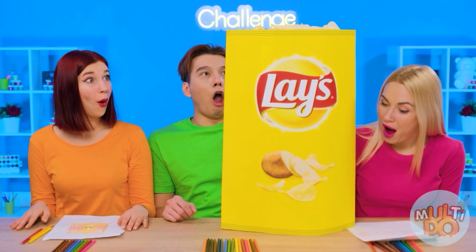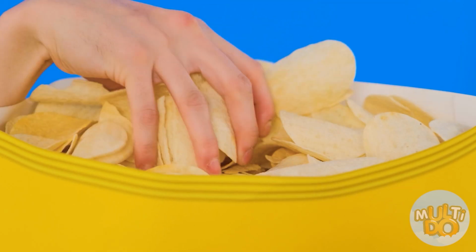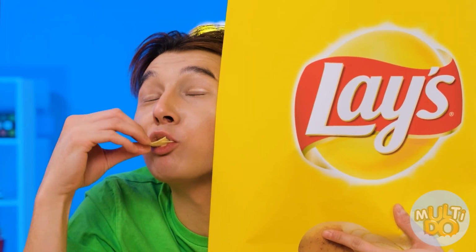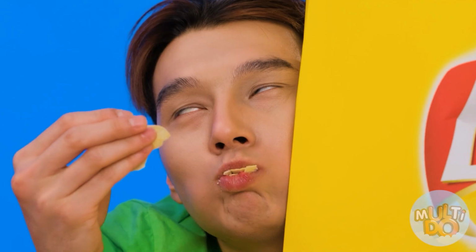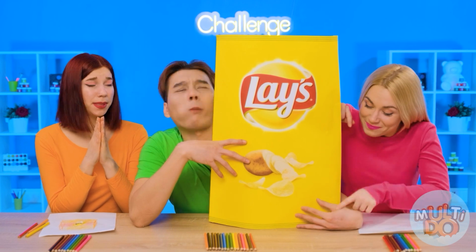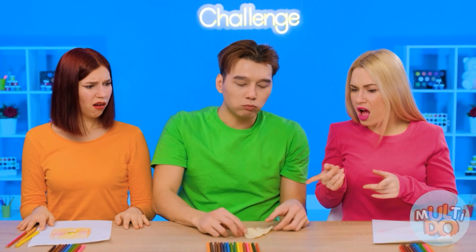Whoa, I've never seen such a huge bag of chips up close before. I hope I can eat them fast. So tasty. I'm glad you like it. Like's not the right word. I love these chips. Zach, maybe you should share with your friends? All right. Here, I left some chips just for you. Oh yeah, thanks a lot. You guys are gonna love them.